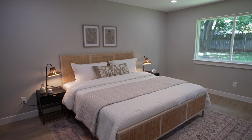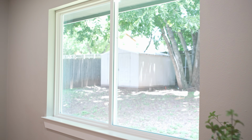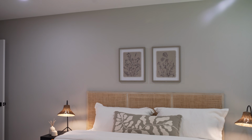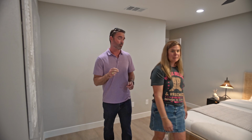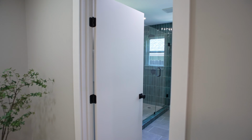You got full set of nightstands on either side. Again, nice new windows in here. This is a primary suite anyone would love. This is stunning, and the art on the wall, beautiful. And this bathroom though really steals the show. Besides the kitchen, this got the most dramatic change.